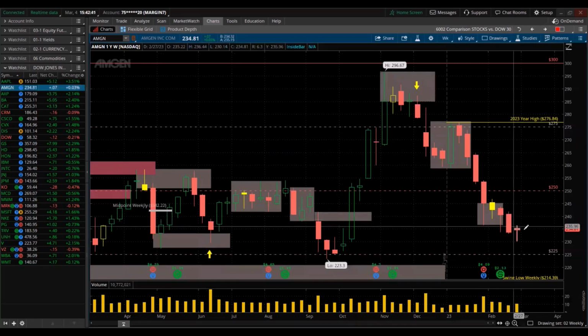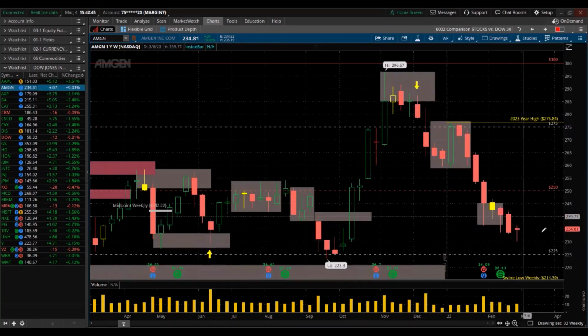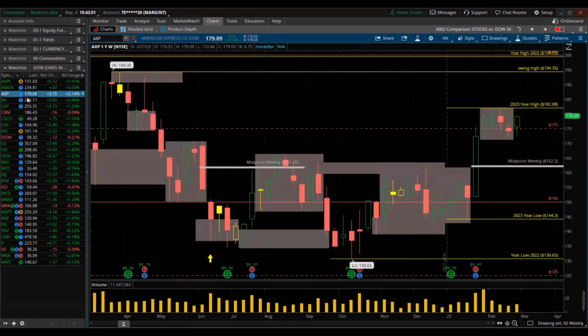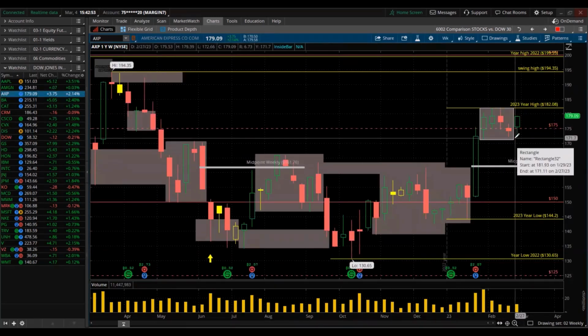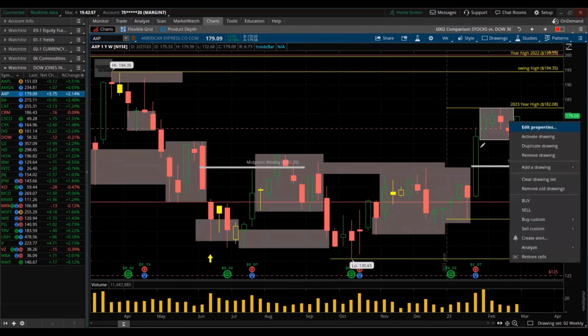Amgen, bad boy. New low for the year. Loser. I say again, loser. New low for the year. Not good. Big difference between that and Apple. American Express, green. Higher high, higher low. Still in this consolidation here, but did reverse.